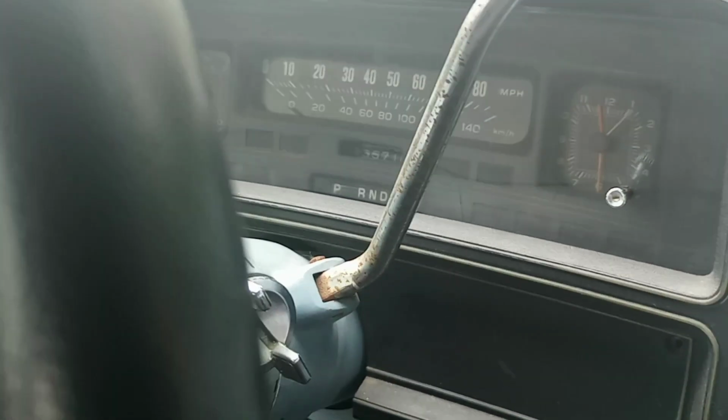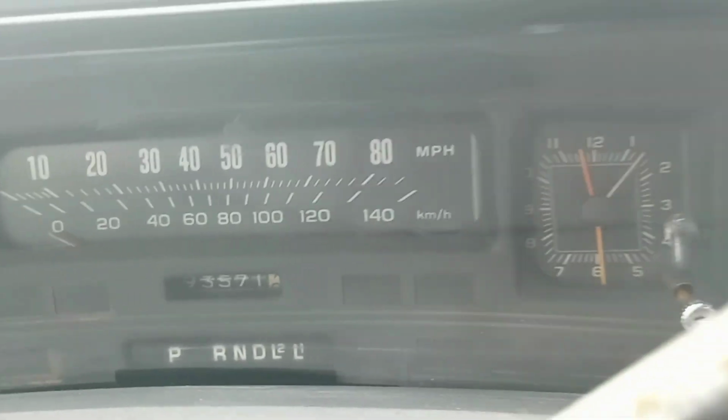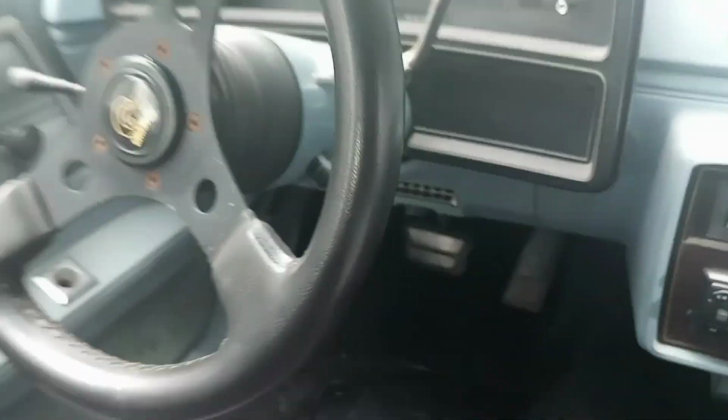But gauge cluster, everything's good. And guys, this car only has 93,000 original miles on it. We changed the steering wheel.